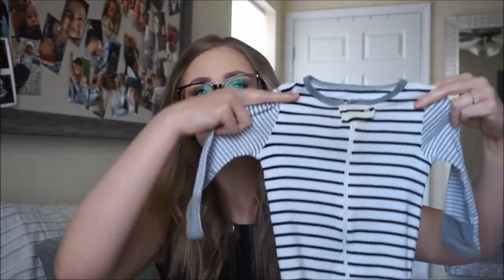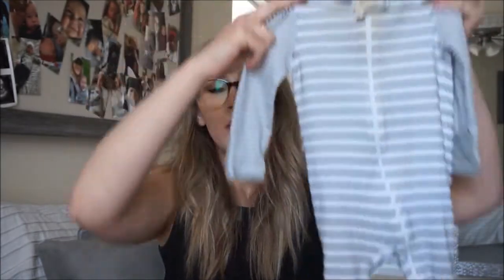The next thing is a sleeper. And holy cow, you guys, sleepers are going to be your best friend. This is a sleeper. So, a couple things to note with this sleeper in particular, aside from the stainage that we've got going on here. This is a sleeper for a bigger baby. I think this is, let's see, a 6 to 9 month sleeper. This is the brand Cloud Island, which is sold at Target. These are one of my favorite sleepers. Highly recommend. You can get a 3-pack of these for $12.99.